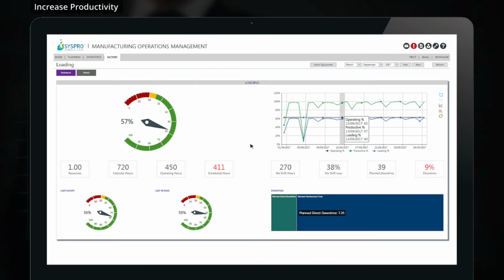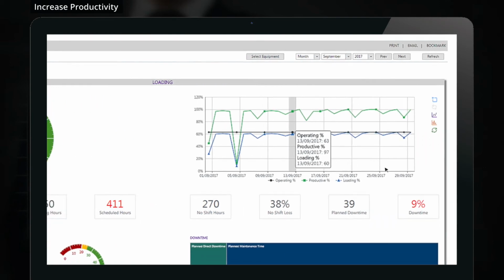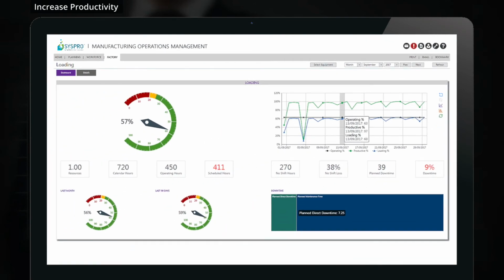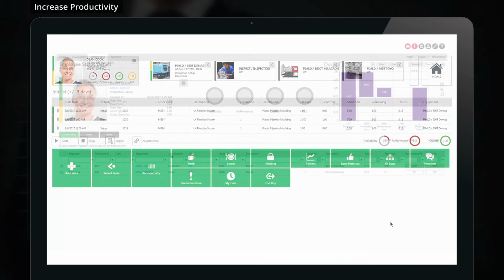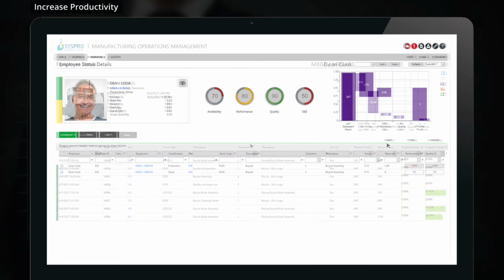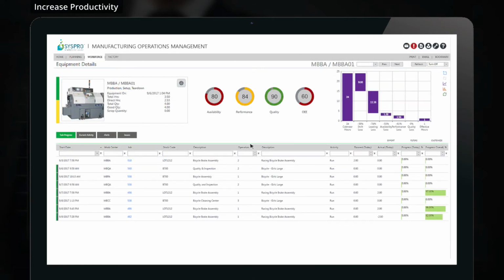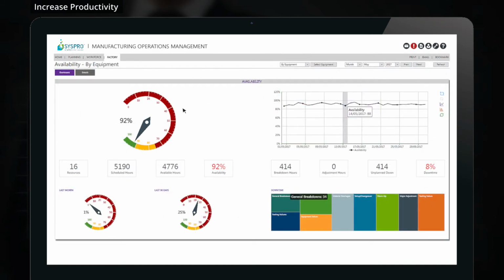The loading loss for each piece of equipment is then aggregated at a factory level so that you can understand your total lost hours as it relates to your available capacity. Availability, performance and quality losses are measured using the workbench for both employees and equipment. Loss from each of your employees and equipment is then aggregated at factory level.